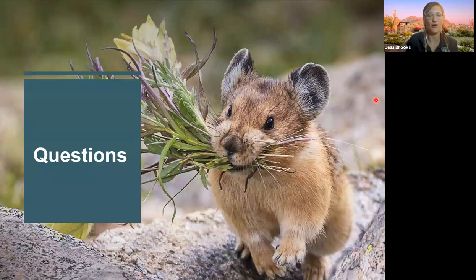Before I let you go though, if you're participating in the animal identification, this is a pika holding some grasses and flowers for us.